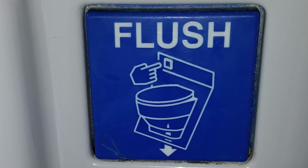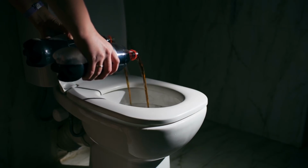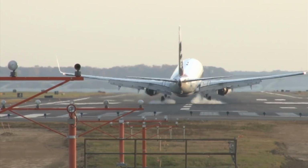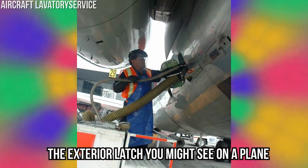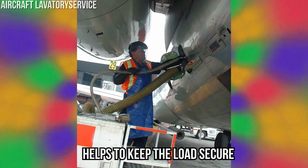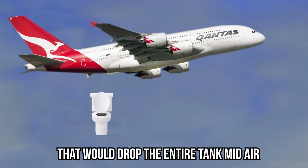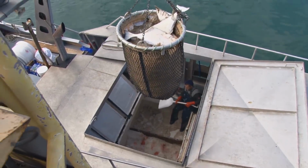So when the toilet valve opens up, the vacuum takes all the contents into a closed waste system, which is connected to a tank. After the plane lands and once the tank is full, it's emptied out by a ground crew. The exterior latch you might see on a plane helps to keep the load secure and make sure the pilot doesn't accidentally press a button that would drop the entire tank midair. Sounds like a mess-free and organized process, right?